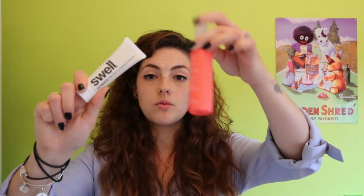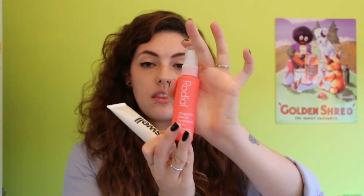Yeah, no, I really like the hair product, the Swell leave-in serum, and I quite like this as well. Not that I'll use this dragon's blood that often, because I don't really feel like I need to hydrate my face all the time. It might be worth having it when I'm on holiday and it's really hot and I just need to quickly hydrate my face a bit. Maybe take it out with me in my bag or something in the hot weather. But no, it's quite nice, this one, and I definitely recommend this hair serum.